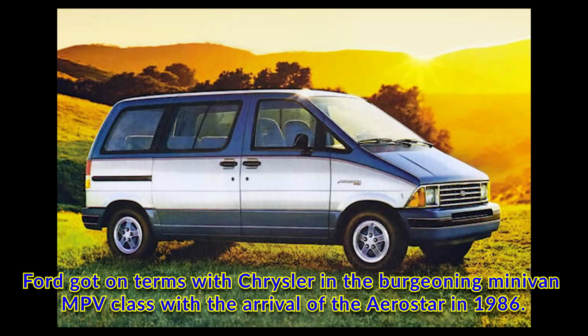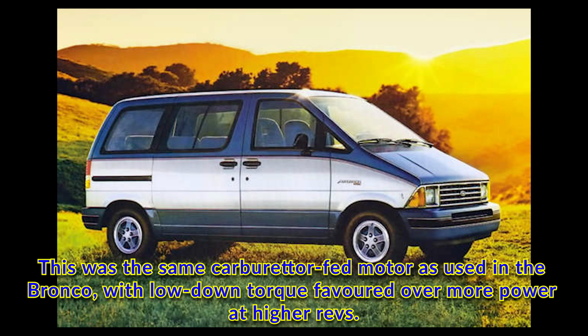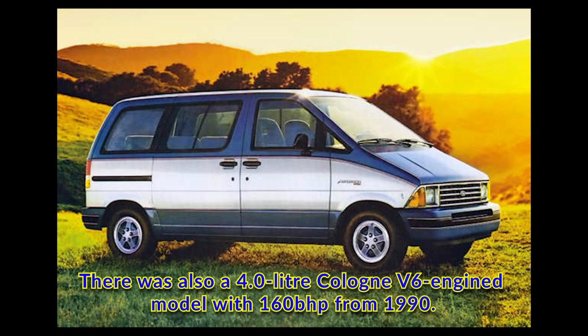25. Ford Aerostar, 1986. Ford got on terms with Chrysler in the burgeoning minivan MPV class with the arrival of the Aerostar in 1986. Many buyers ignored the meager 100 bhp 2.3-liter four-cylinder model, and chose the 115 bhp 2.8-liter Cologne V6 powered version. This was the same carburetor-fed motor as used in the Bronco, with low-down torque favored over more power at higher revs. Ford replaced the 2.8-liter V6 with a 145 bhp 3.0-liter unit in 1986, but this was a Vulcan family V6 developed in the US rather than the Essex V6 built in the UK. There was also a 4.0-liter Cologne V6 engine model with 160 bhp from 1990.